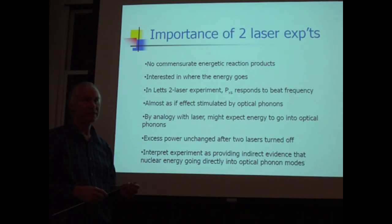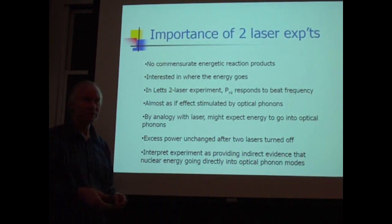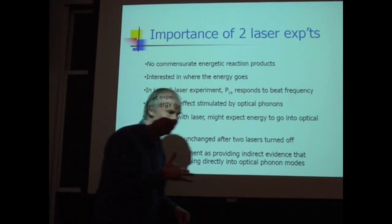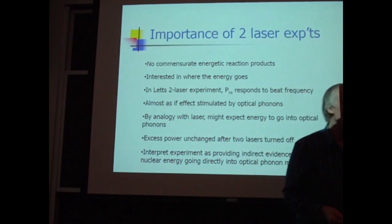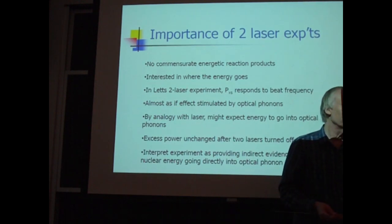Now, in more recent experiments, in work that's going to be published in JCMNS shortly, there are new measurements where the time history in a more recent experiment is shown. In that case, at the frequency that was used, we can see the excess power going down slowly after the lasers are turned off. I think how long it stays on depends on which beat frequency you use. From no reduction in over 2 weeks to slow variation over the course of a few days is the kind of thing that was seen.